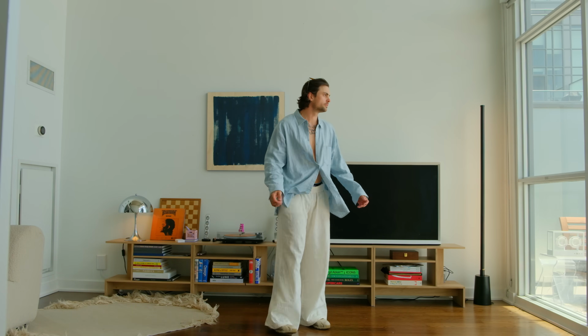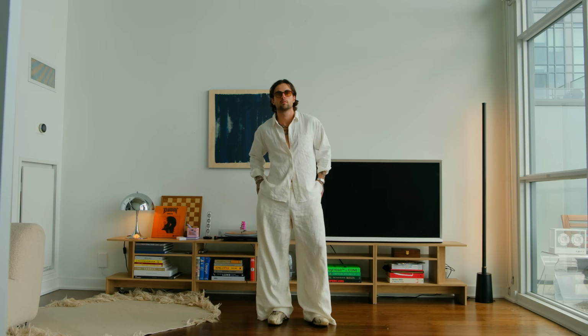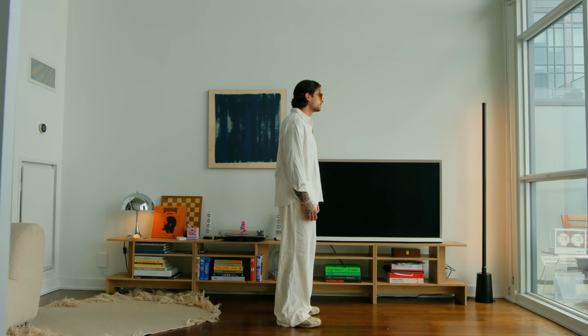I also got it in white, which is so stunning. I love this. This is perfect. It actually fits slightly smaller than that one, but it is the same shirt. They're great quality, honestly. I'm really surprised with RW&CO.